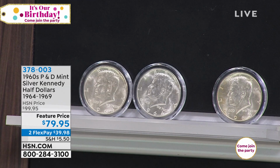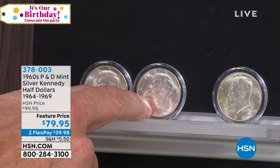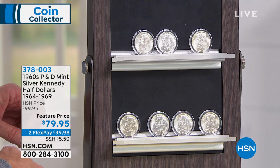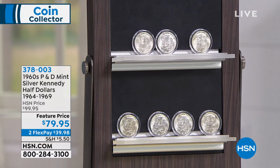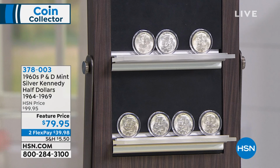So this is like a high relief is what they did in 1964. They did an ultra high relief in the proof version. These are the uncirculated version. In the 1960s, they made a 1964 Philadelphia Mint and Denver Mint. Then they made a 65, 66, 67, 68, and 69. That's it. Those are the first 7 Kennedy half dollars from the first 6 years that they were made. And so that's what you have. These are all the silver Kennedy half dollars from the 1960s in brilliant uncirculated condition.